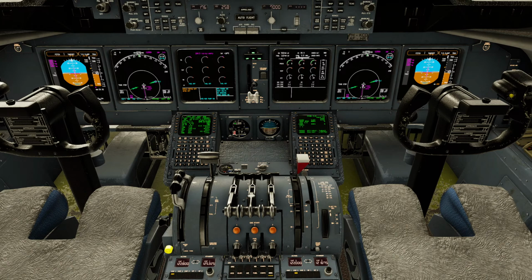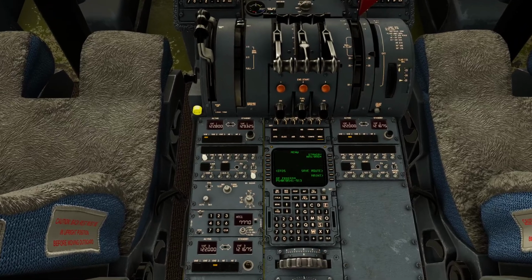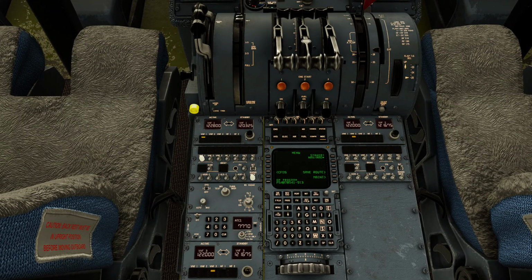Oh, also, I need to get the CTAF frequency for Ontario, which I think is 120.6. CTAF 120.6. Oh, K Ontario, KONT, 120.6. Okay. Let's put that in the radio stack. 120.6. Boom.